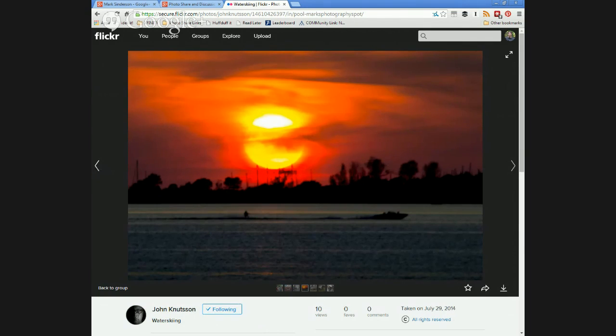And here's one from John. John pops in every once in a while. It seems more in the winter he joins in, but he is in Denmark, I believe. And here's an image, water skiing. This is, assuming, probably the setting sun. So you got the real large, bright orange sun, and there's somebody out on the water. That adds a little bit to the standard sunset shot. You got somebody going right across the front of the setting sun, and it's taken on July 29th. So probably just a few days ago.